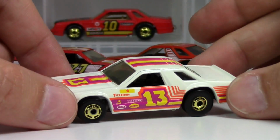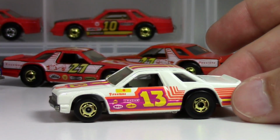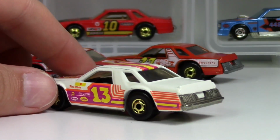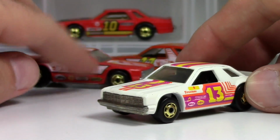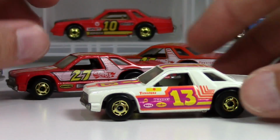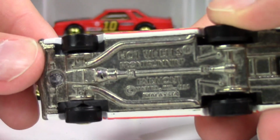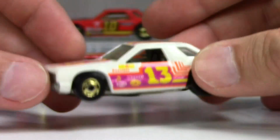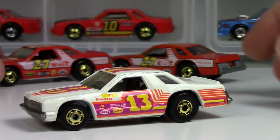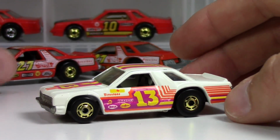This is a front run Fairmont by all means. If you can see, it's got the same body style, it's got the same detail on the tail and on the front. It's a front run Fairmont. Got the nice Hot Ones wheels. Even the base says front running Fairmont, but this one is referred to as the Race Ace, and is the only car referred to as the Race Ace that I can track down.